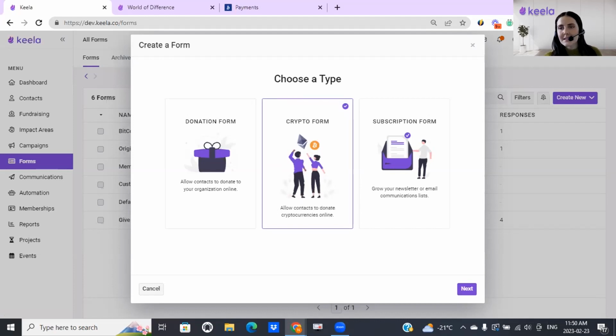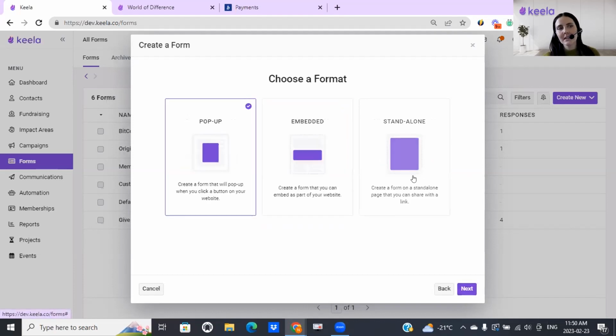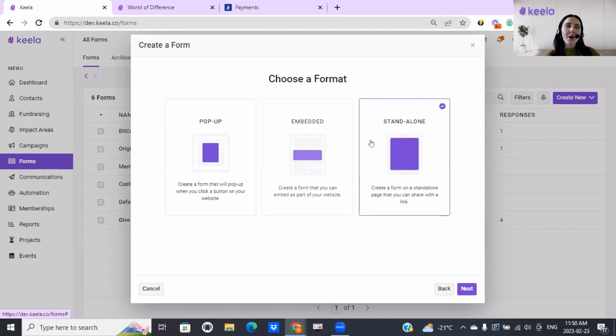So in this case, I actually have a pre-built form, but I want to show you why I'm choosing this crypto form, and I'm recommending the standalone version. Now, with our new Keela donation forms, we have 3 different formats that you can use. You have pop-ups, you have embedded forms, and then you also have this standalone version.